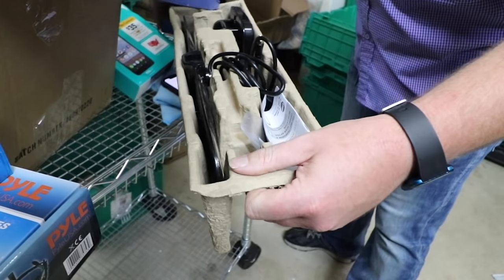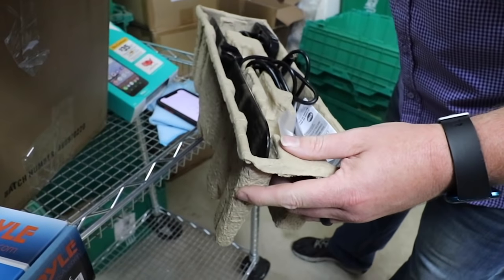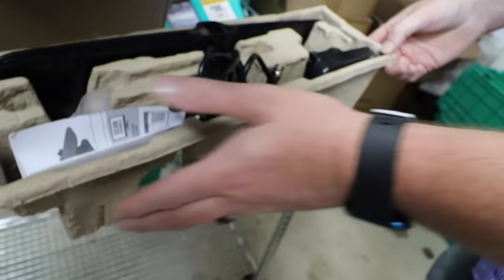Sorry, I was moving too fast. So, opening up the antenna, and it still looks good.